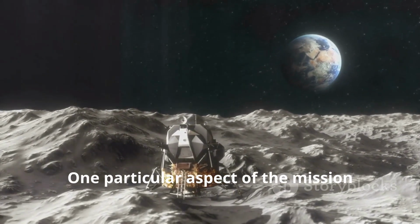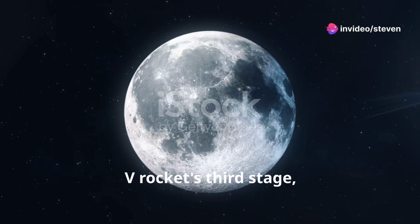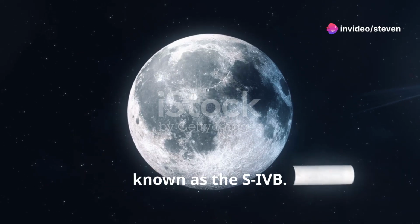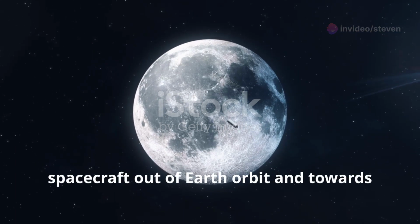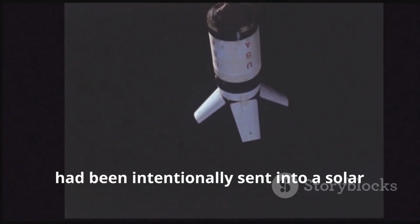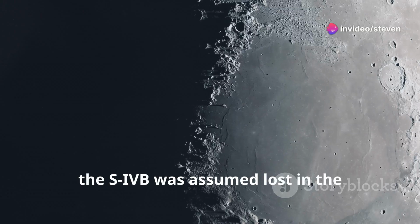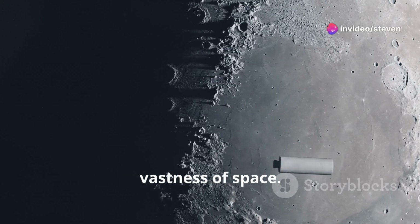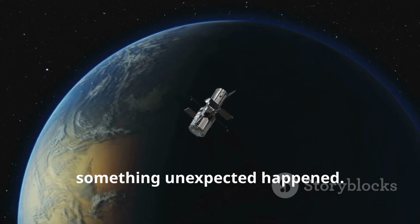One particular aspect of the mission remained a mystery: the fate of the Saturn V rocket's third stage, known as the S-4B. This stage, responsible for propelling the Apollo spacecraft out of Earth orbit and towards the moon, had been intentionally sent into a solar orbit after its job was done. For decades, the S-4B was assumed lost in the vastness of space. But in 2002, something unexpected happened.